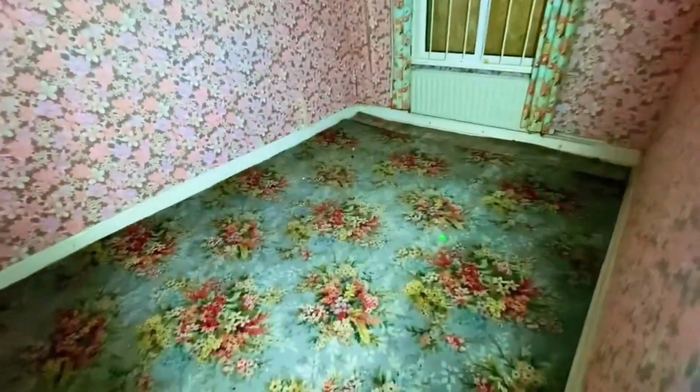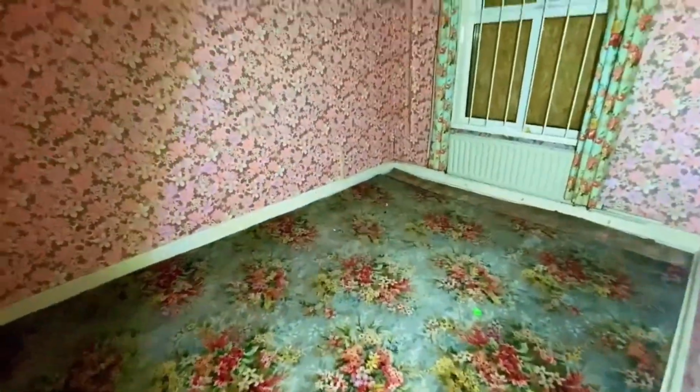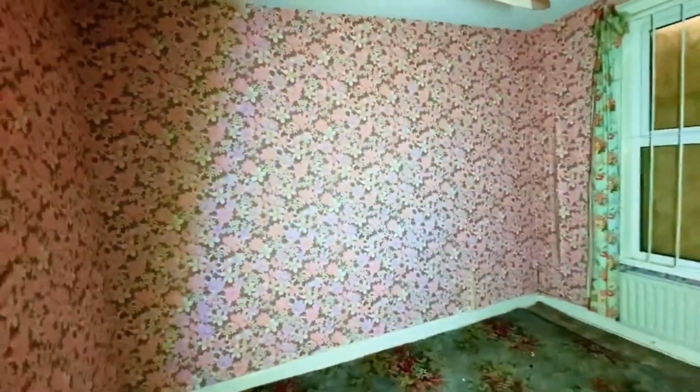So I'm standing at the door, checking the floor. They haven't taken that radiator. And there we go, I've got more wallpaper and carpet. Very gaudy, isn't it? Very overwhelming. But it's still pretty.